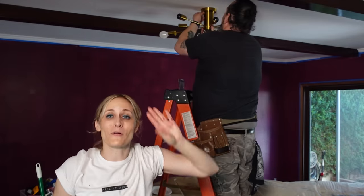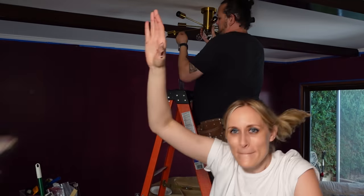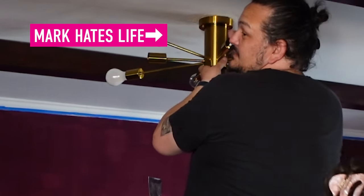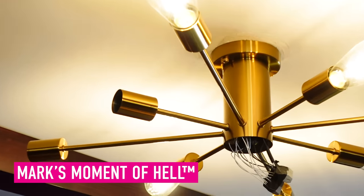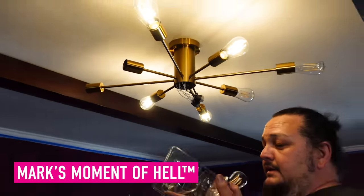We had to paint that room real quick, but do you see this? You guys can see every single spoke had to be wired into that. And I thought Katie already did it.